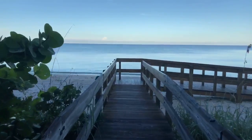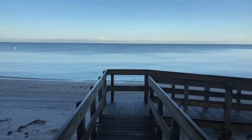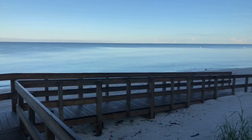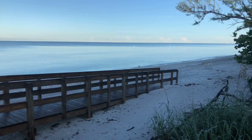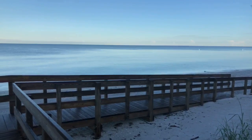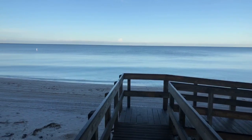I'm up at the north end of Area 2 Beach at Delnor-Wiggins Pass State Park in North Naples, Florida. Another very, very calm morning out in the Gulf. Look how flat that water is. Wow. Still under the red tide warning here.